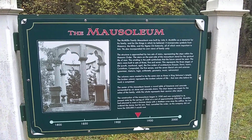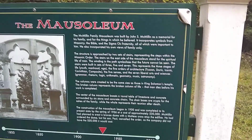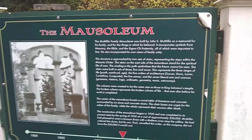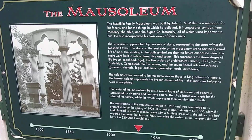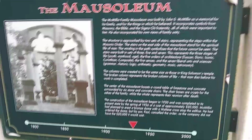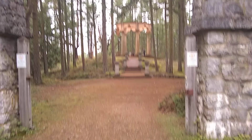Okay, then our cool little area just outside of Roche Harbor, kind of up on the hill, just outside of town, is this mausoleum. And I guess these whole grounds here are sort of a McMillan family monument, graveyard, kind of closer down to the road, stuff like that. Up here on the hill is this awesome memorial mausoleum, just kind of out in the woods.